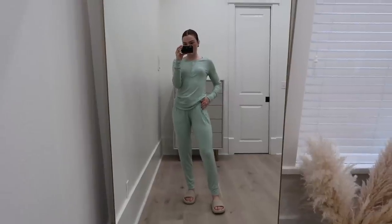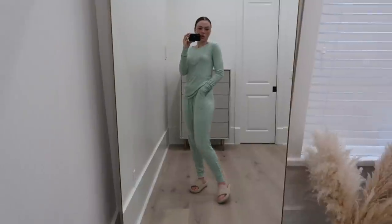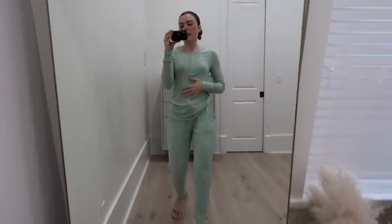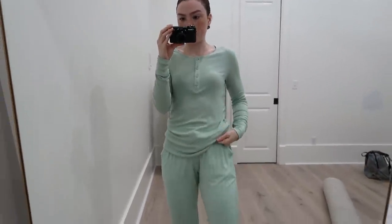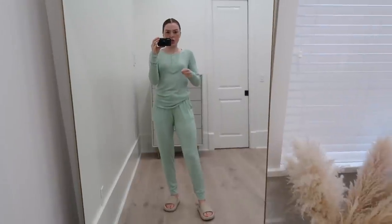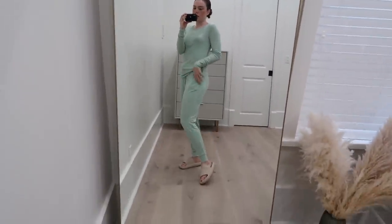I'm thinking about giving this set to Lauren because it's the same as the gray one, but it's a light green color. It's so comfortable. It fits true to size. And Tommy John's designed for motion, so the pants and the shirt aren't gonna ride up or bunch up or twist around whenever you're sleeping or just going about your day, which is really nice.